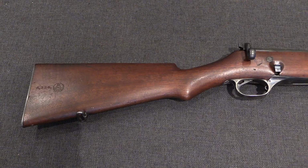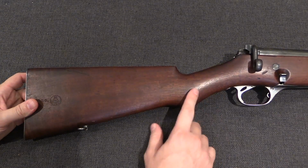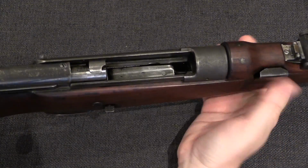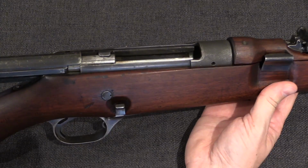In contrast to the sporting rifles, the Mark I Ross military rifle has, of course, a military pattern of buttstock, no checkering, very nice and easy to open, a little bit stiffer to close. Has the same Harris dump style of magazine in it. It is, of course, now chambered for the .303 British cartridge.